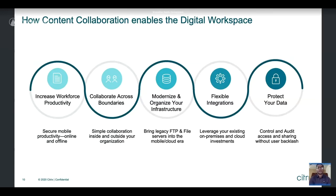Content collaboration will help you secure your documents with 256-bit AES encryption of data. It has several other features like remote wipe, data loss prevention systems integration, and information rights management as well.